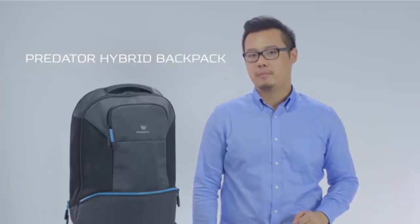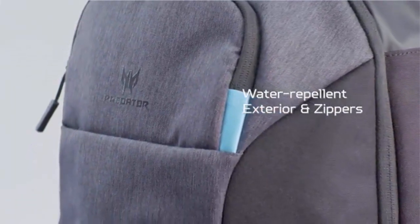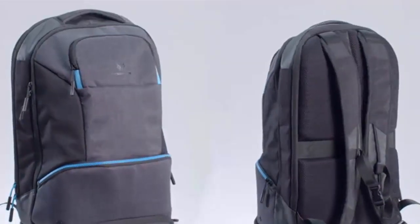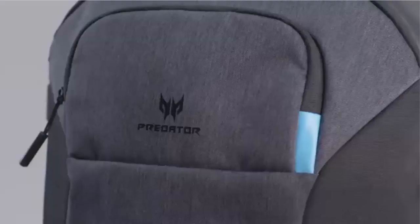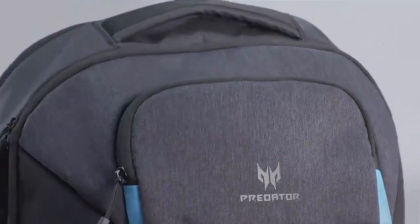Next, let's talk about the Predator Hybrid Backpack. It is targeted for users who are looking for an active lifestyle. To complement the active lifestyle of the users, the Hybrid Backpack comes with tons of features, including water-repellent exteriors and zippers, so you will not have to worry about rain when you're on the go.